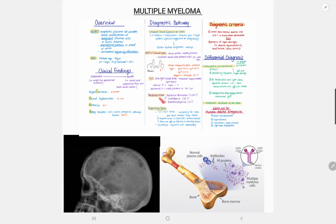Skeletal lesions usually present with bone pain or pathologic fractures. Bisphosphonates are usually used for prevention. Hyperviscosity syndrome can cause nasal or oral bleeding, blurry vision, neurological symptoms like confusion or headache, and heart failure. For the symptomatic patient, plasmapheresis is usually required.